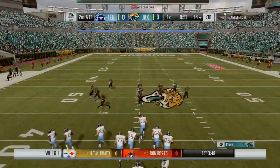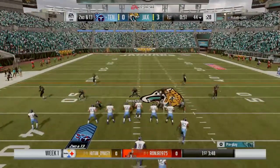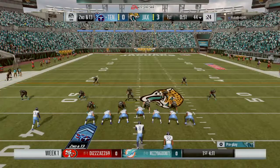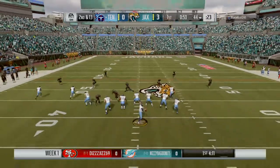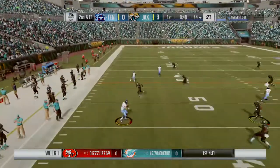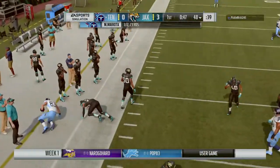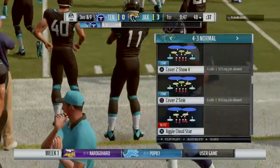And that false start penalty certainly not helping their cause here. 2nd down and long. From the gun, Mariota. It's a short one here, complete to his tight end. 4 yards on the completion, and it sets up a 3rd down.